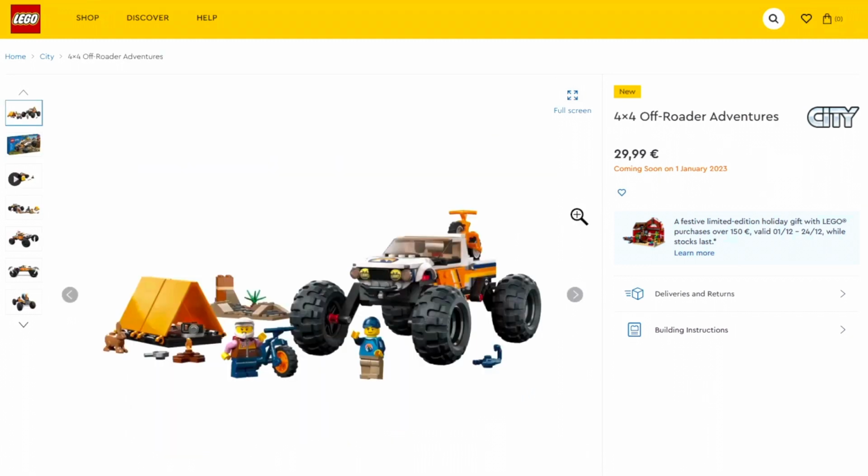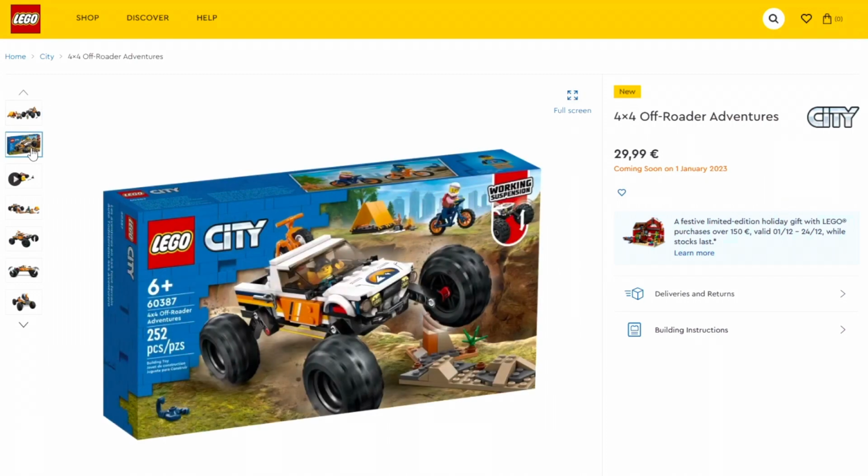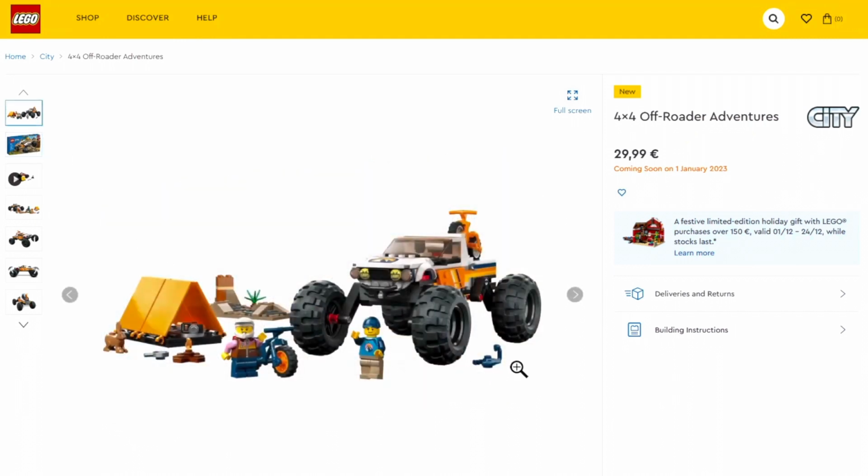The 4x4 Off-Roader Adventures is the first of the more expensive sets. This one coming in at 30 euros. This particular set has 252 pieces. So the price to part ratio is not quite there, but we do get some nice things here. We've got these very, very large tyres, which I guess is what's pushing the price up a little bit.